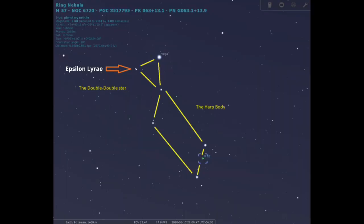And one final bonus target, above the body of the harp is another star that makes a triangle with Vega. This is the famous double-double star, Epsilon Lyrae. Aim a small telescope at this point of light, and it splits into two. Aim a 6-inch or bigger telescope, and each star splits again.